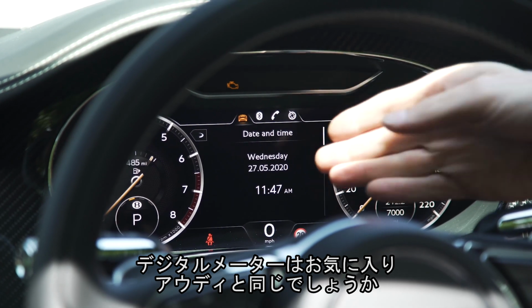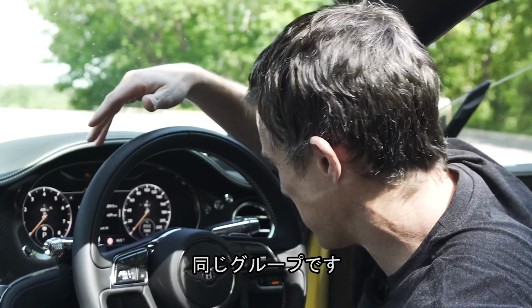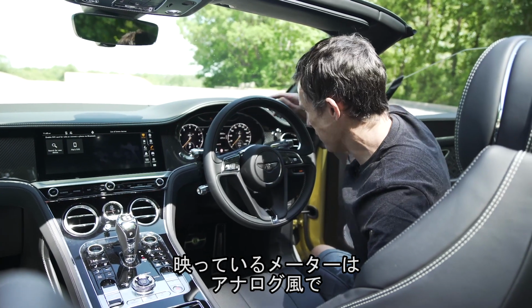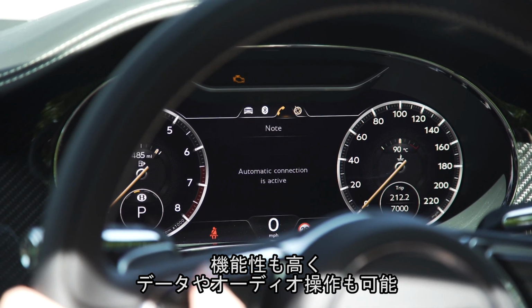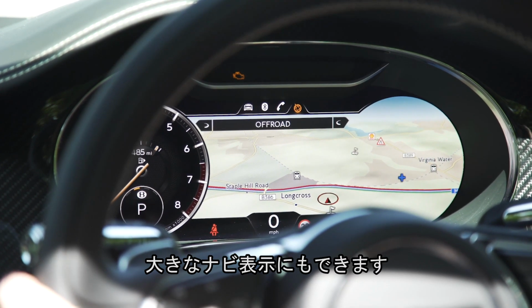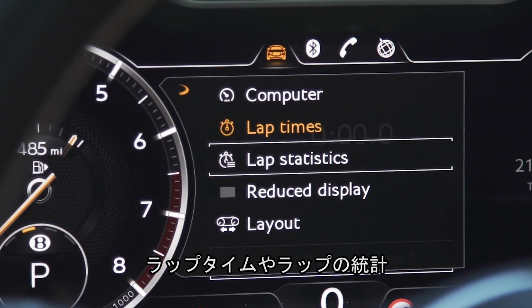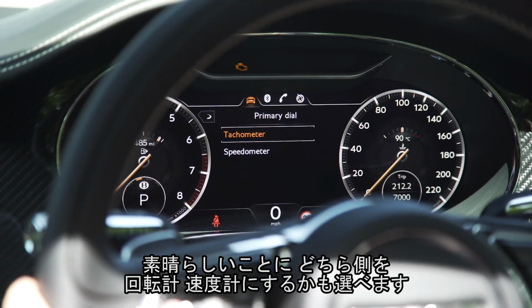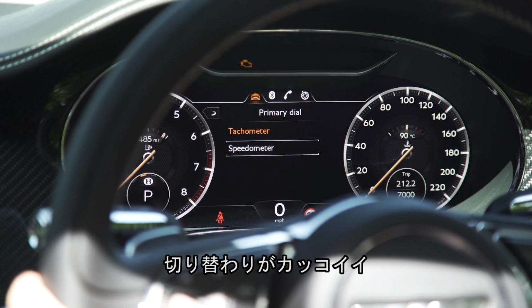What I do really like though is the digital driver's display, which I think is more taken from an Audi, Porsche, all part of the same group. I like the way that the digital dials actually look like old-fashioned clocks, but you have so much more functionality, so you can look at data, you can control your phone, Bluetooth audio, get sat nav, go for a wider screen view if you want. You also have interesting stuff like lap times, lap statistics, and this is really nice. You can change which side the rev counter and the speedo are on if you want to, or you can just flip them over like that.